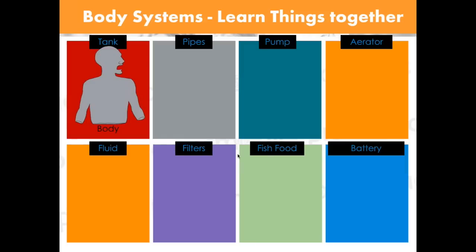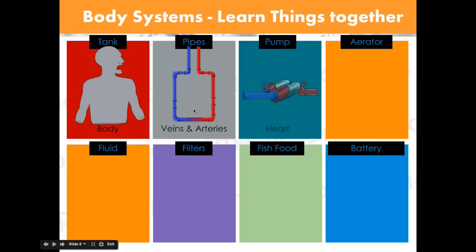So first off, the whole body. I always like to think of the whole human body as a fish tank, the thing that holds everything together. The skin and the body itself are the container, just like the glass that keeps everything together in a fish tank. Inside a great fish tank, you have pipes that move everything around, and in the human body those are the veins and arteries. So we've got to move fluid around in the system.